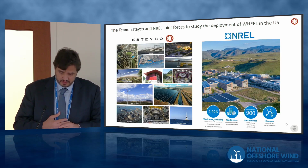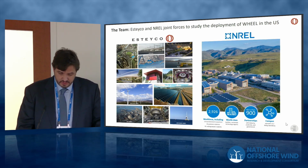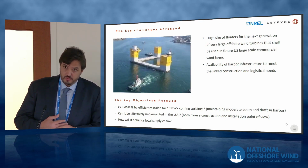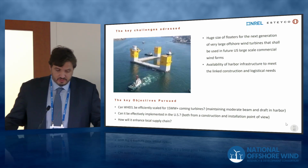We bring the expertise from civil engineering and more than 25 years working on substructure, especially for wind, both onshore and offshore. And well, I think the team really worked very well, and we do hope to keep working with NREL in other initiatives that we'll let you know about later. We're pushing to make this technology commercial.